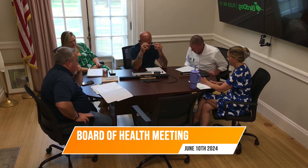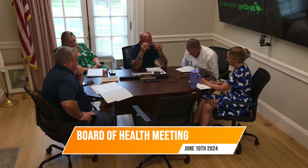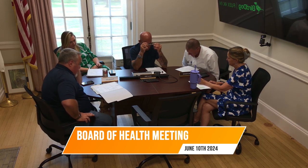Next up, the variance for 31 Blackbrook Road. Request variance to reduce the setback from the proposed SES to the property line on Blackbrook Road from 10 to 8 feet.